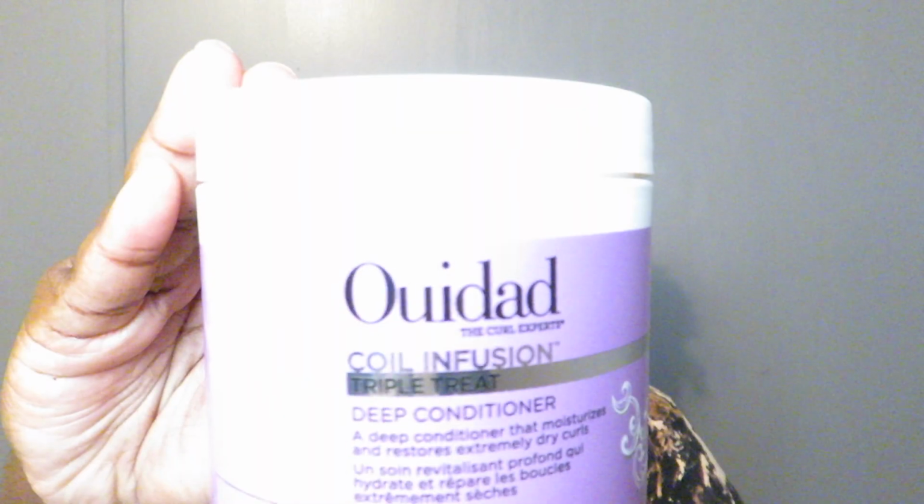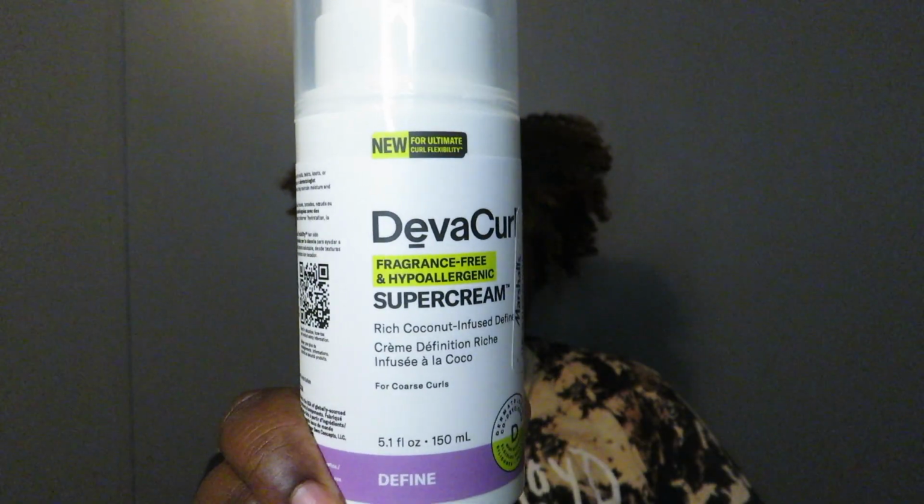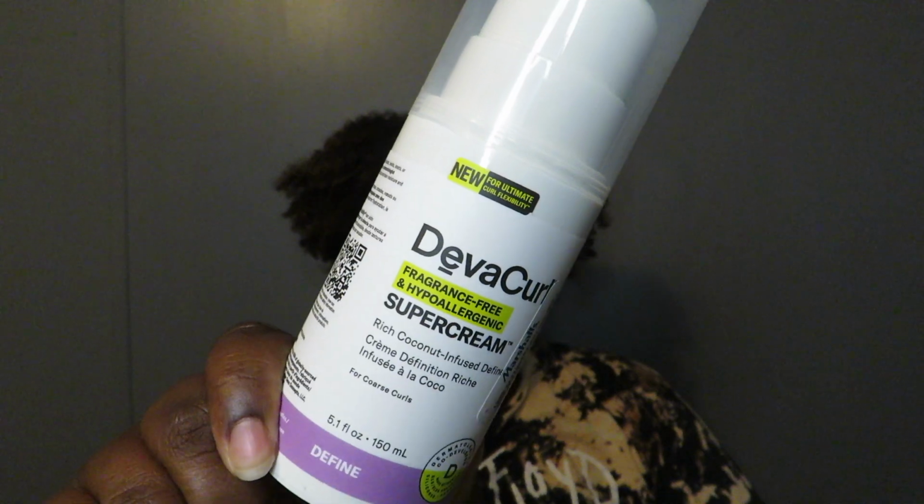and when I went in there, I was so surprised because you can get hair products in there for the low. And I was like, okay, that's what I need. So I got two products. I got the Ouidad Coil Infusion Triple Treat Deep Conditioner. And then I got the DevaCurl SUPERCREAM. Okay, and I got these for half off, more than half off, on the deep conditioner.